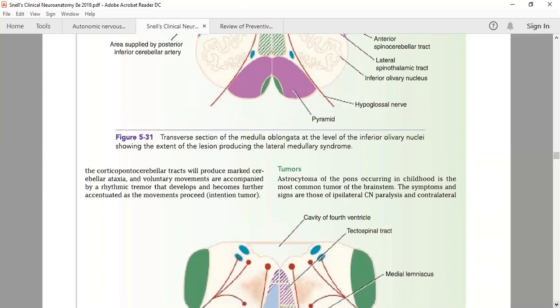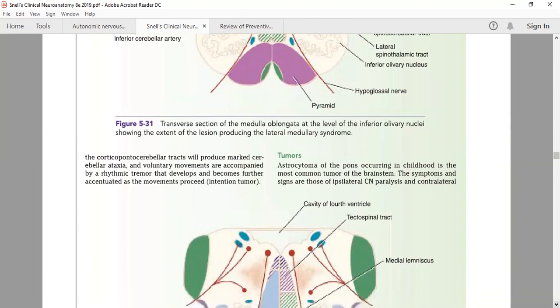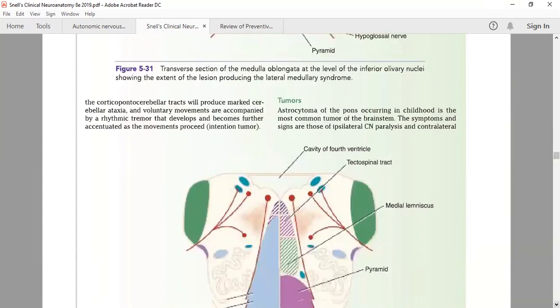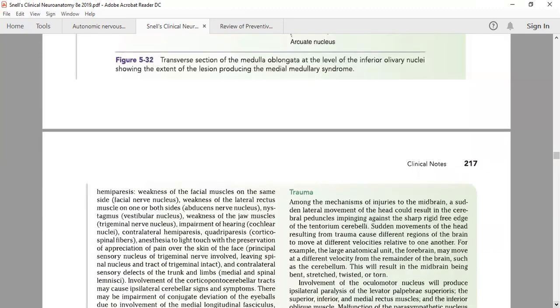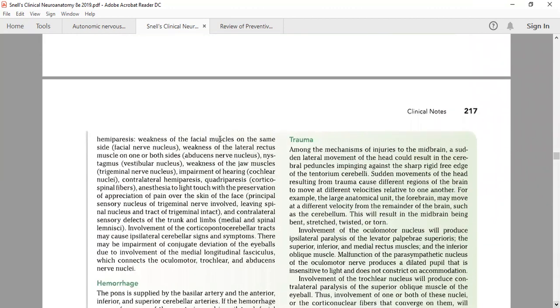tumors. Astrocytoma of the pons occurring in childhood is the most common tumor of the brain stem. The symptoms and signs are those of ipsilateral cranial nerve paralysis and contralateral hemiparesis. Weakness of the facial muscle on the same side.